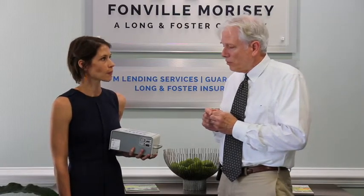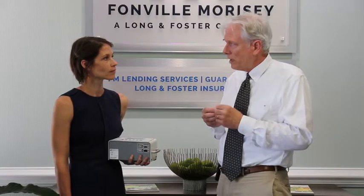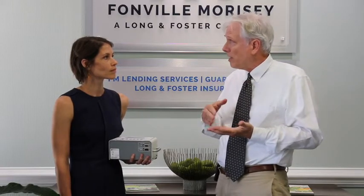And then should the radon level come in at higher than 4.0, or whatever level makes the buyer concerned about it, then they might do mitigation with a company you might recommend, and that might cost $1,500 or so, depending on if this is a crawl space, slab, or basement.